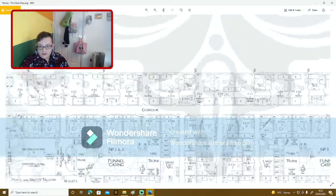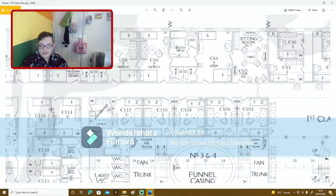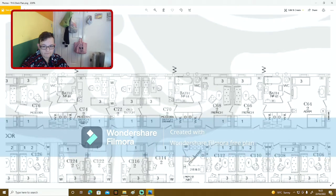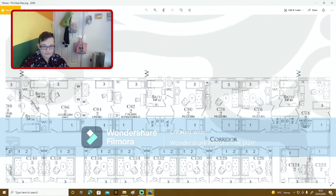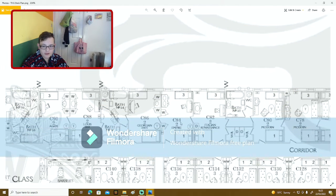Double bed. Actually, no, I know it's on this side of the ship. Actually, no, it isn't. It is on this side, isn't it? Because of the door. I know it isn't an Adams style. Could be French. Isn't Italian Renaissance. Oh, here's an Empire style, but it doesn't have what we are looking for.